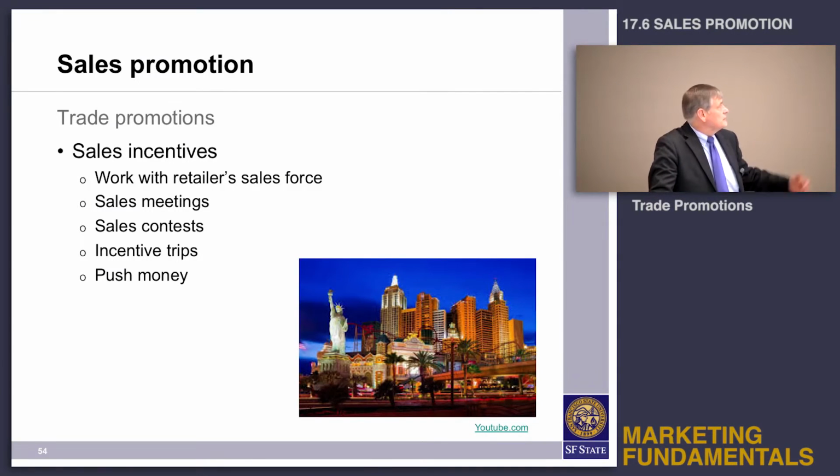Another kind of sales promotion for trade are sales incentives. Again, recognizing that you're working through the retailer's sales force. So I might work with them. When I was sales manager, it's very common to go on calls with salespeople just to understand the customers and to help them understand our product with the customers. Sales meetings, where you get together, have little training sessions, sales contests, incentive trips, push money. It's also called spiff. Anybody heard of a spiff or push money?